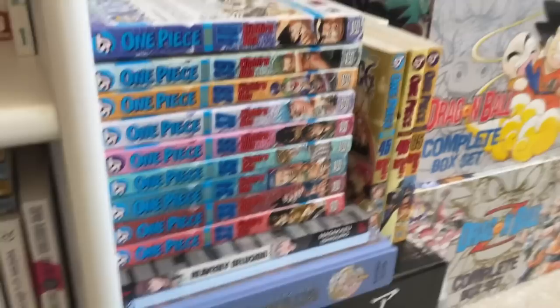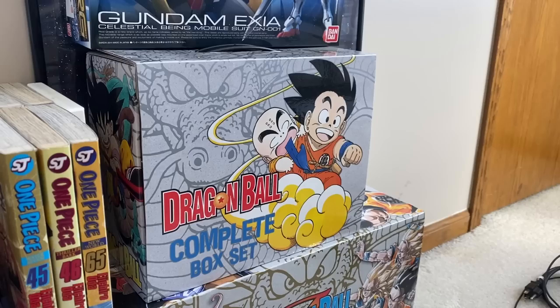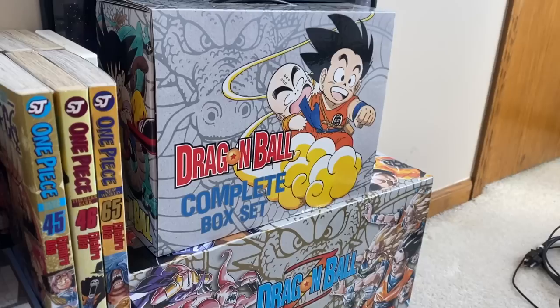Next to that, we have the Dragon Ball Complete manga box set, as well as Dragon Ball Z. Read this recently, absolutely love it. Dragon Ball is just super nostalgic for me. I watched it as a kid on, I believe it was Toonami or 4Kids every Saturday morning, and having finally read this manga was such a treat, such a fun manga, one of the best shonen I think everybody needs to experience at some point.